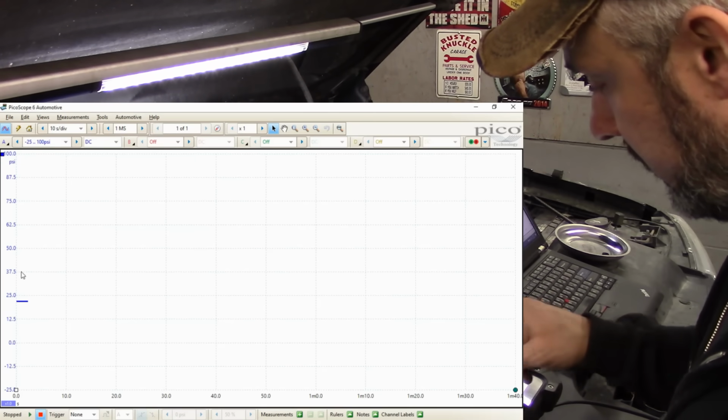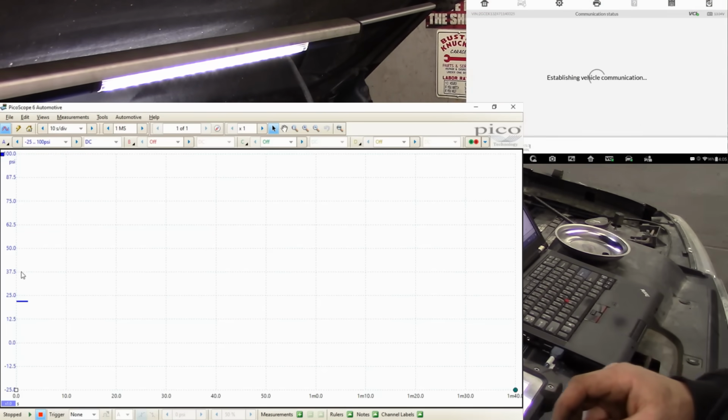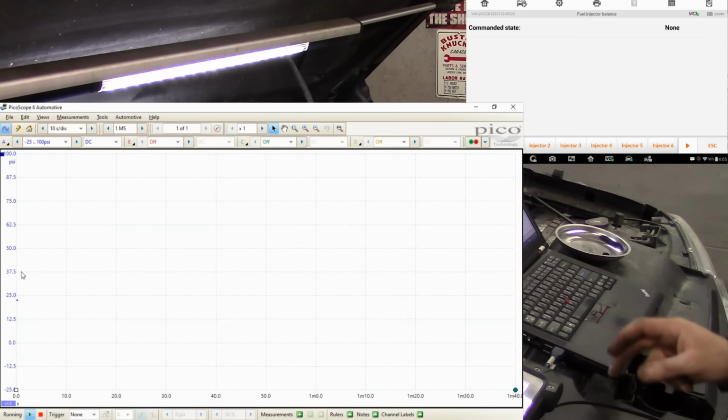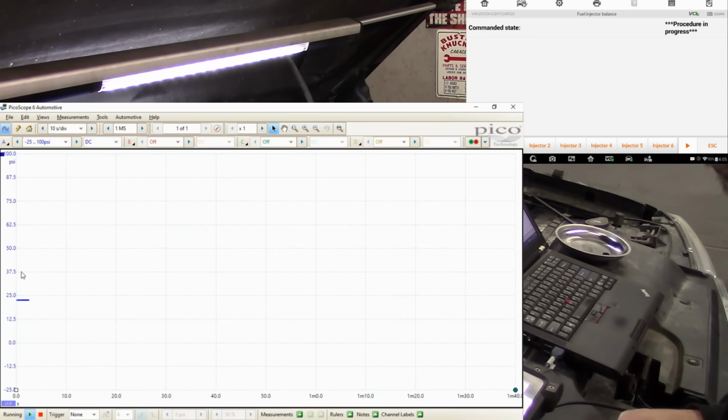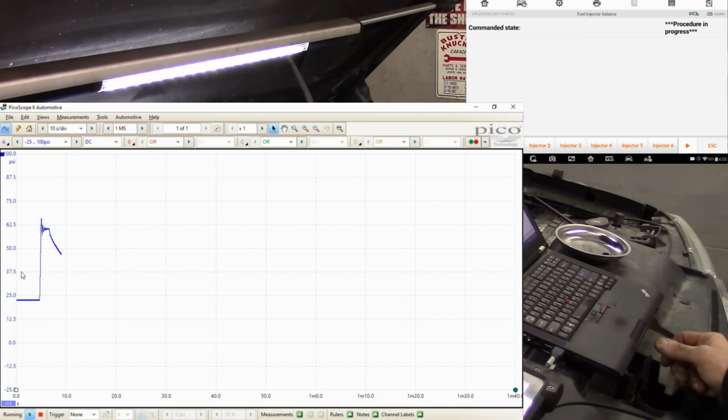Which menu are we in here? Special functions, and we're going to go to injector balance. All right. And then we're going to get the Pico rolling here. We're going to do them right in order. We're going to start with injector 1, and we should hear it turn on the fuel pump and then turn on the injector. Then we're going to go injector 2.